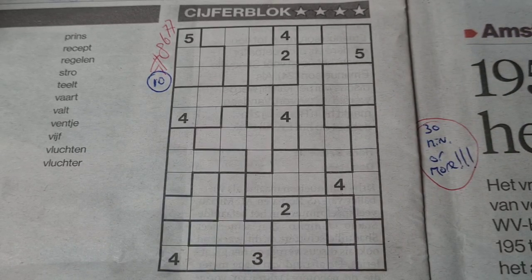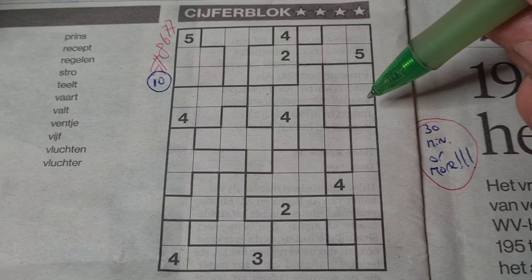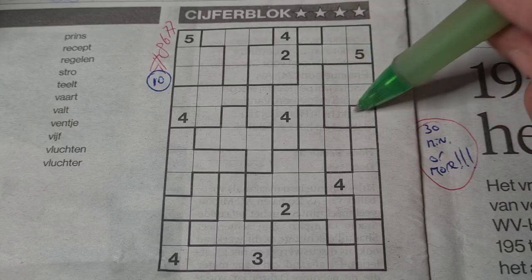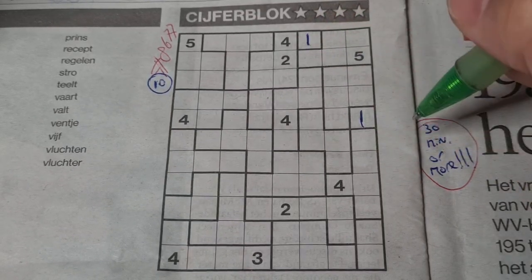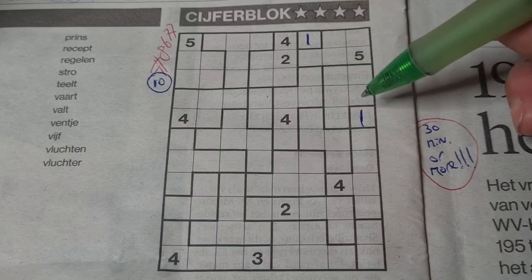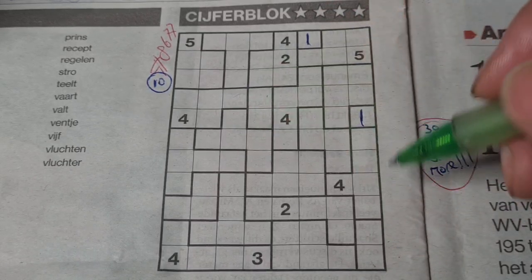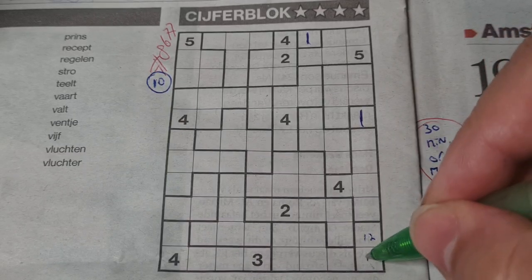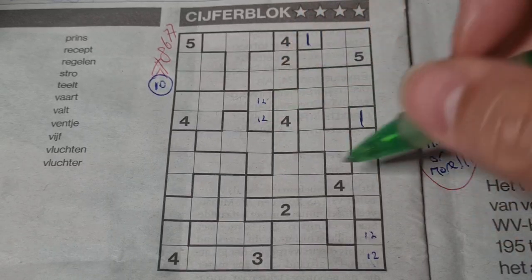So let's get started. First question to you, can we see here the single box? Because the single box is always a 1. Here, single box, there, single box, always a 1. Alright, next question, do we have here a duo box? It contains the 1 and the 2. Well, I see here 1 and 2 duo boxes. I do not know in which order, so let me mark those 2 boxes here. Also 1 and 2, 1 and 2.